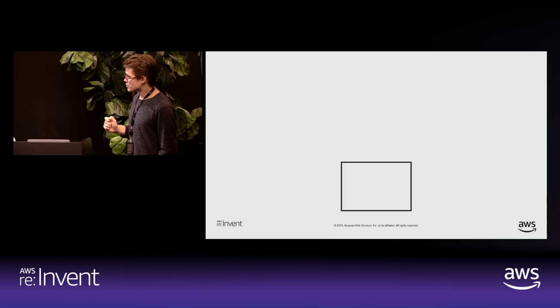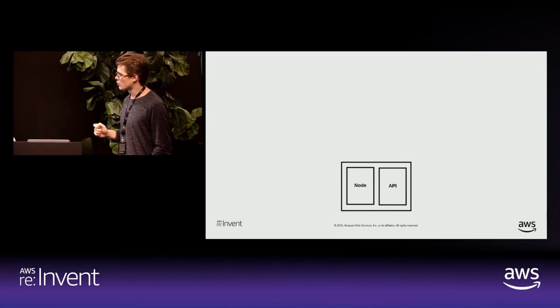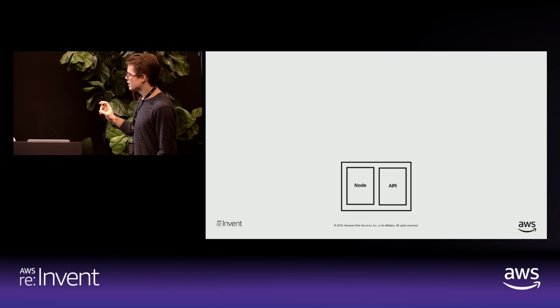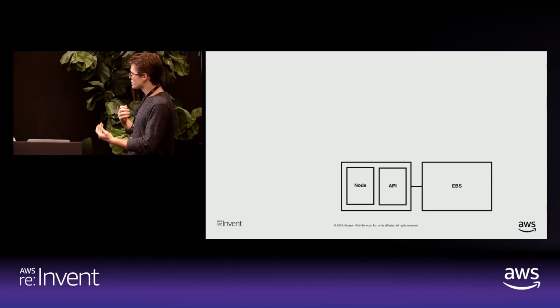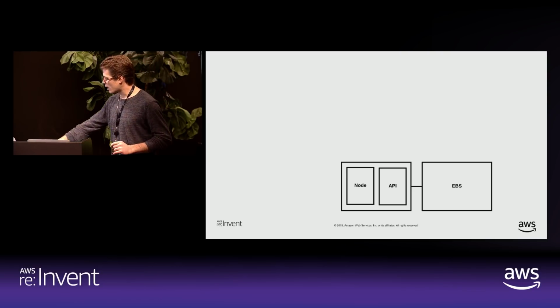So again, we're going to start with an EC2 instance. In the case of Snapchain, we'll always have two containers on this box, the node container itself and then an API or a control container. We'll assume that we're syncing from scratch in this case. So we're going to create an EBS volume on the fly. We're going to attach it to this instance. We're going to create a file system on it. We're going to mount that. And then we're just going to turn the node on.